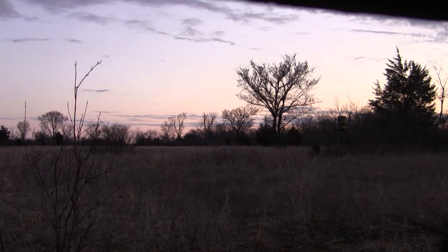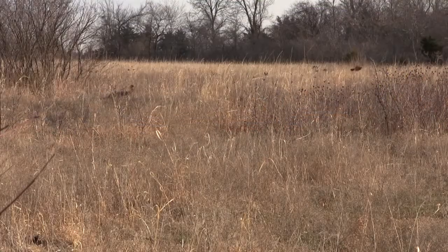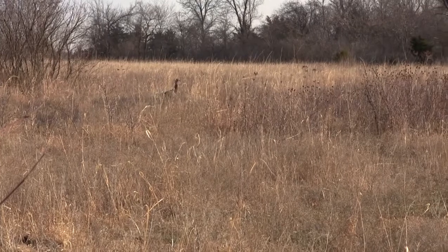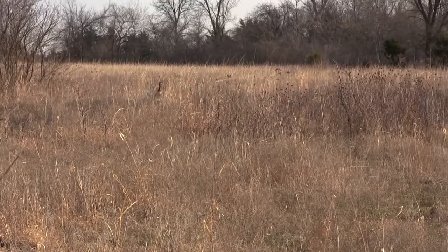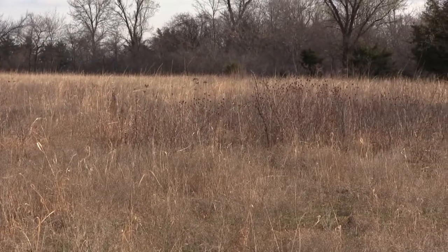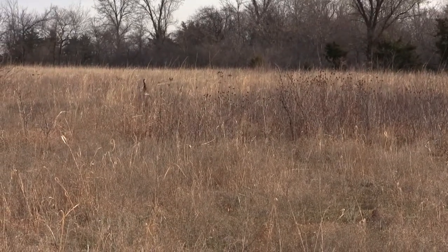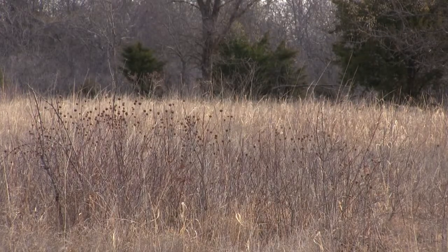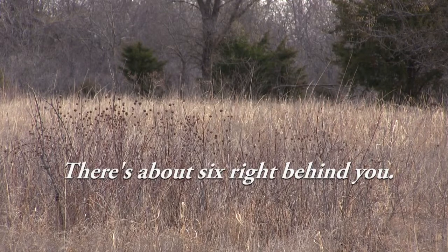Now, on a setup like this, we found that decoys and calls really don't help so much. If you get a feed spot established, the turkeys will stay around, and there's nothing that works better than live birds in attracting those toms. We didn't have to wait too long for the first hen to arrive, and as we focus on the first bird we see, I hear some other birds, and Steve turns around and sees them. There's about six right behind you.